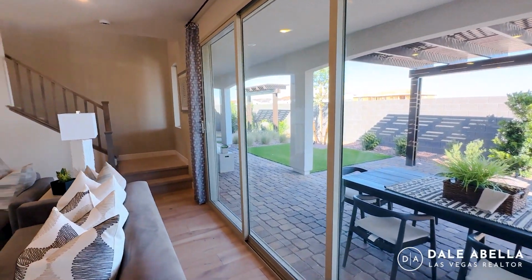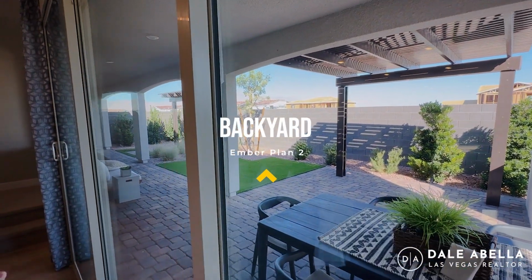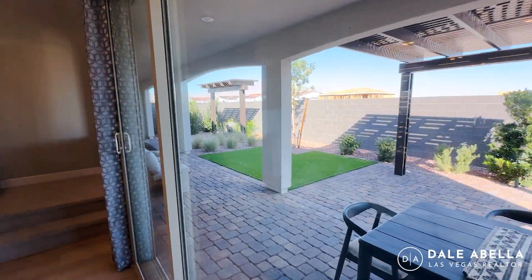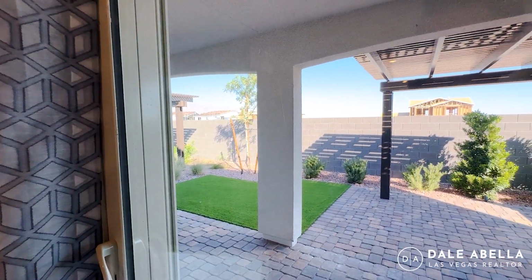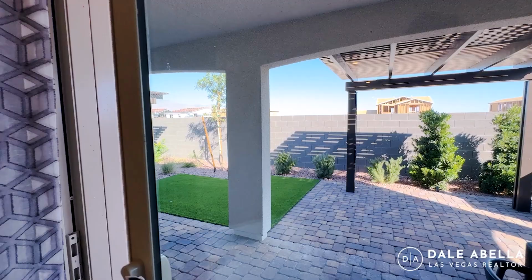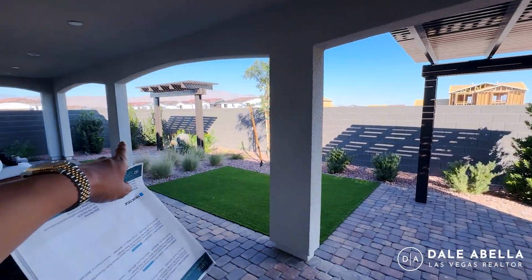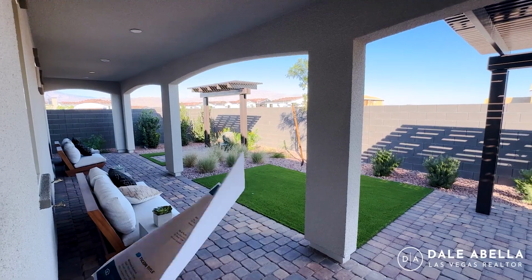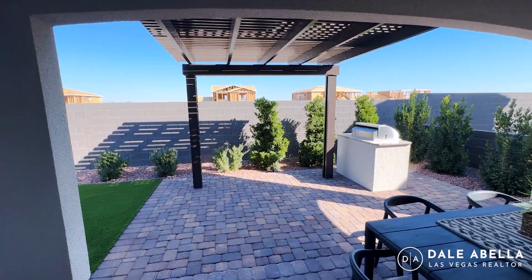Here, so let's take a look at this backyard. As far as their backyard is concerned, the front landscaping is going to be included. But when you get to the backyard, you're going to have pavers under the covered patio, but all of that would be dirt. And the HOA would give you about 6 months to a year to finish your backyard.